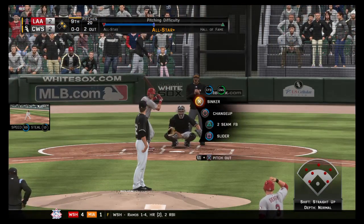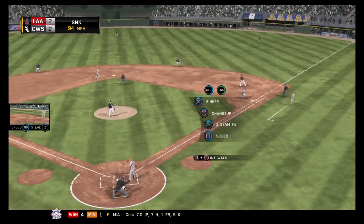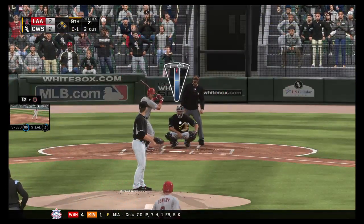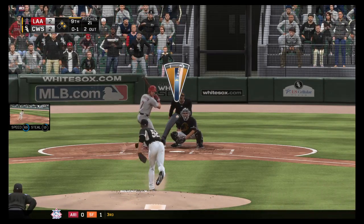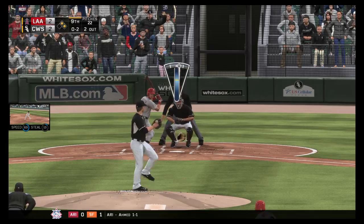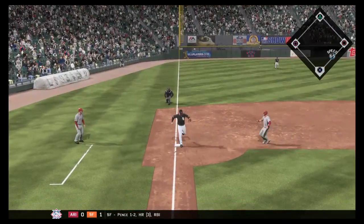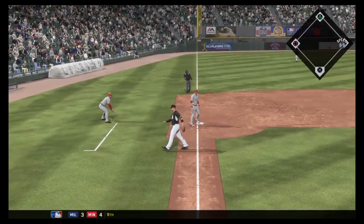Cliff Pennington stands in trying to make it 3 straight 2-out hits. He's got a runner in scoring position at second. And he takes a pitch that's ruled a strike at the knees. Pretty liberal strike zone there. It's 0-1. That's in there. And he's deep in the hole now, 0-2. Down the third baseline. And the 2-out threat will not come to pass.